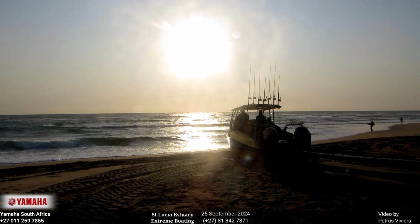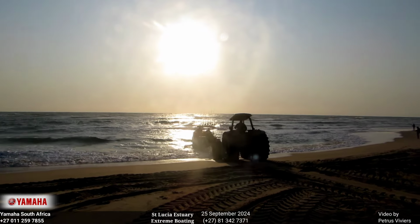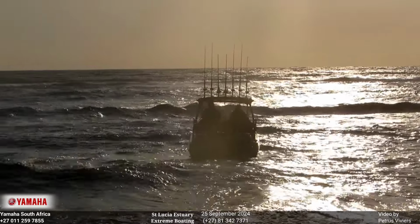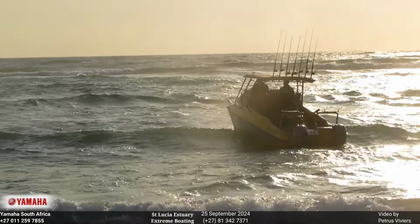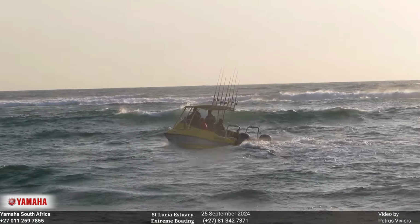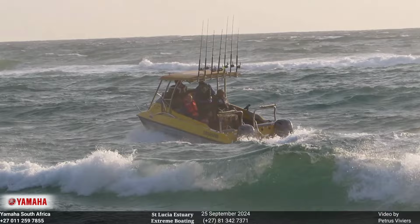That's Dark Horse, F200 with two 130 Yamahas on the back. Here was a nice lineup for video. Oh, there's some ugly shore break. Two 134-stroke Yamahas on the back of a F200. Dark Horse is one of those skippers that can turn and ride his boat. He can make out the sets, he knows how the boat works.